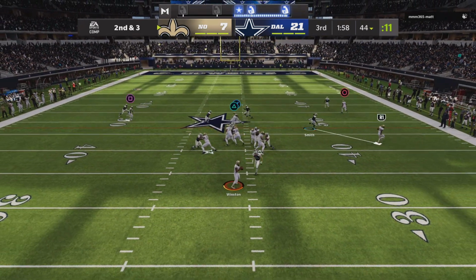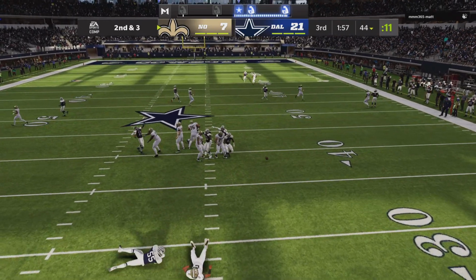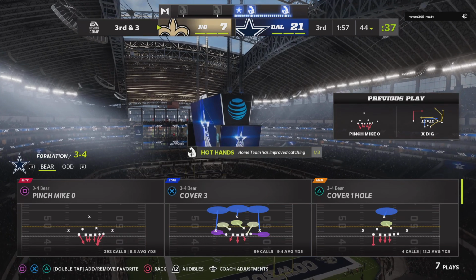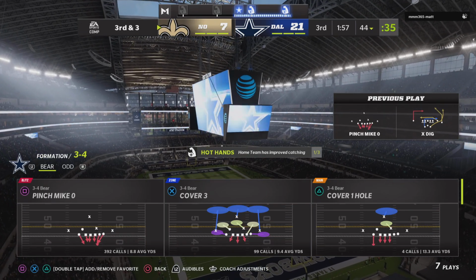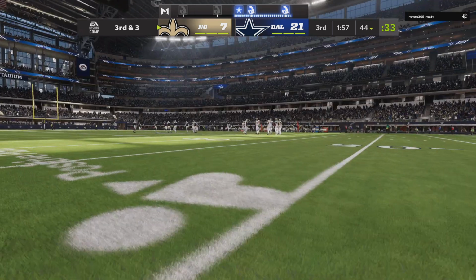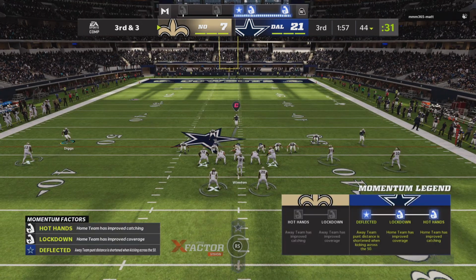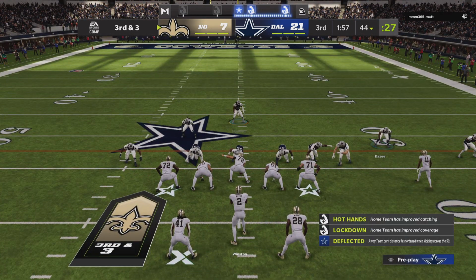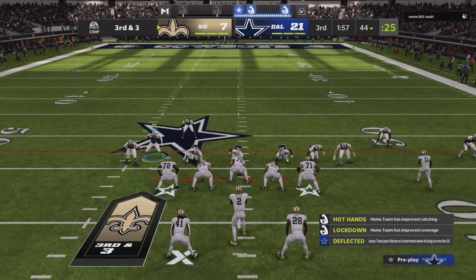From the 44, Winston. And he'll be hit as he releases it, and that'll fall incomplete. Certainly appeared to take away his first read, and by the time he tried to look elsewhere and find an open target, the coverage was too good. That one falls incomplete. This offense in desperate need of a conversion as they come up on 3rd down.